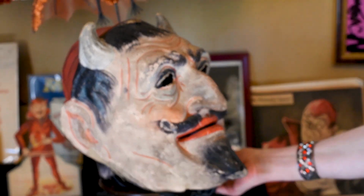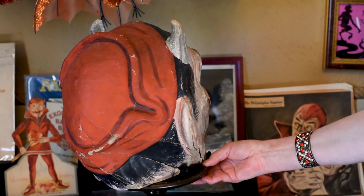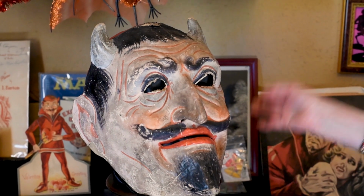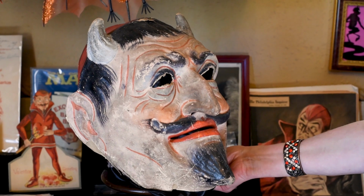I grew up with fairy tales, and I'm not the princess type, and who wouldn't like a handsome, naughty devil? This is from an old theater in Germany. It's made out of paper, kind of like papier-mâché. And this is just a full head mask, probably from a Faust production. As you can see, it has been heavily used. You see signs of age and usage.